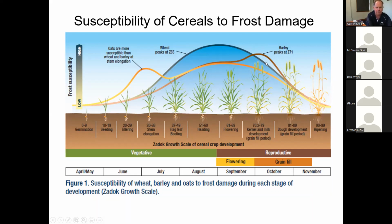I believe last year's frost event on the 3rd of September was more about flower frost and less about grain damage, but there'll be variations on that in the wheat.